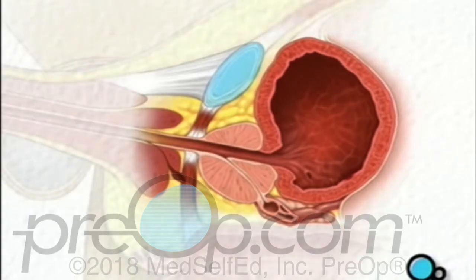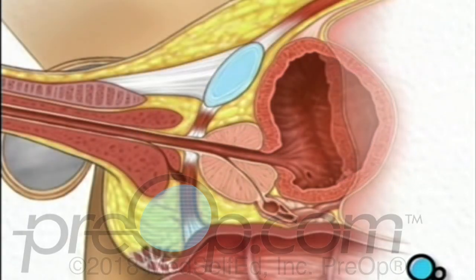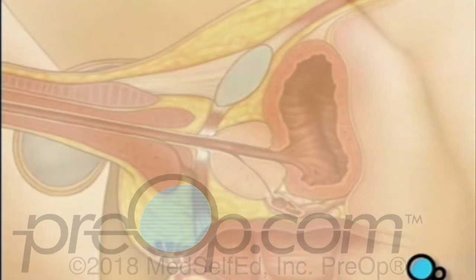An appointment will be made for you to return to the doctor's office in a couple of days to have the catheter removed. As soon as the anesthesia wears off and you feel comfortable, you'll be allowed to leave.